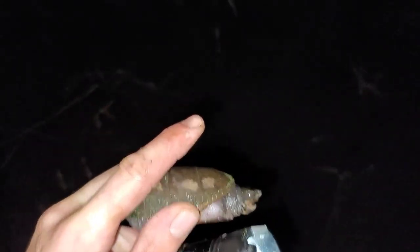Well, this stink pot just bit me and it really hurt. But another species to add to the list today, stink pot, common musk turtle, whatever you want to call it. But I'm letting it go now because I'm just as tired of it as it is of me. Just bit me on the finger, so beep.